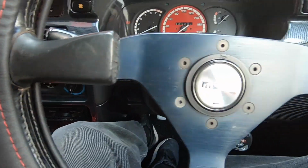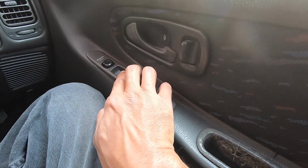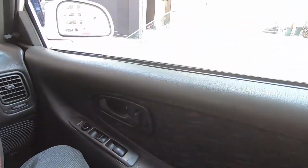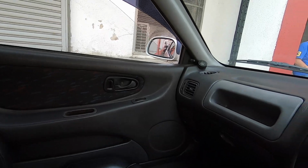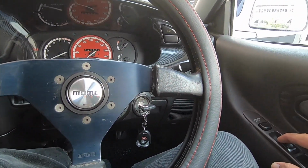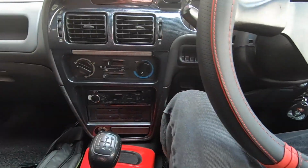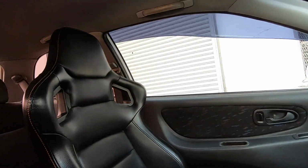Yes, folks, it's a Satria 1.3 with power windows, automatic down. See, one touch on this side. No, not. But yeah, and it's in very, very good condition. So William is the kind of guy who likes to buy cars in as original condition as possible, and in as immaculate condition as possible.